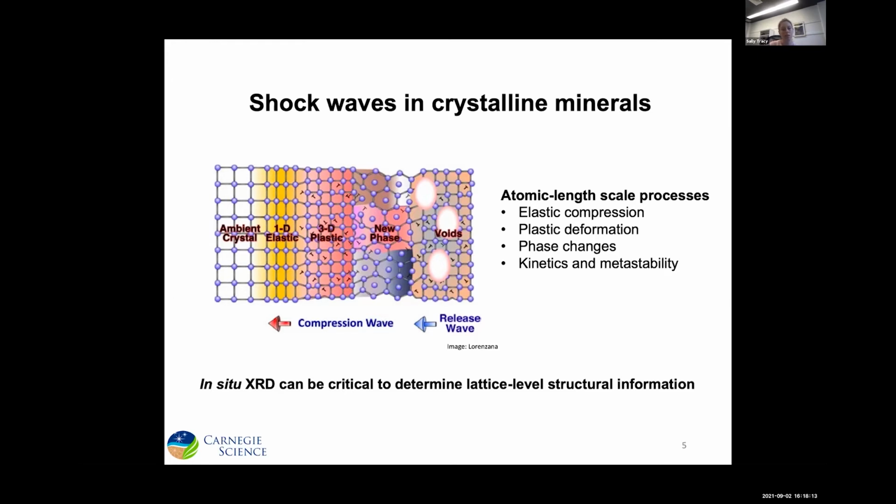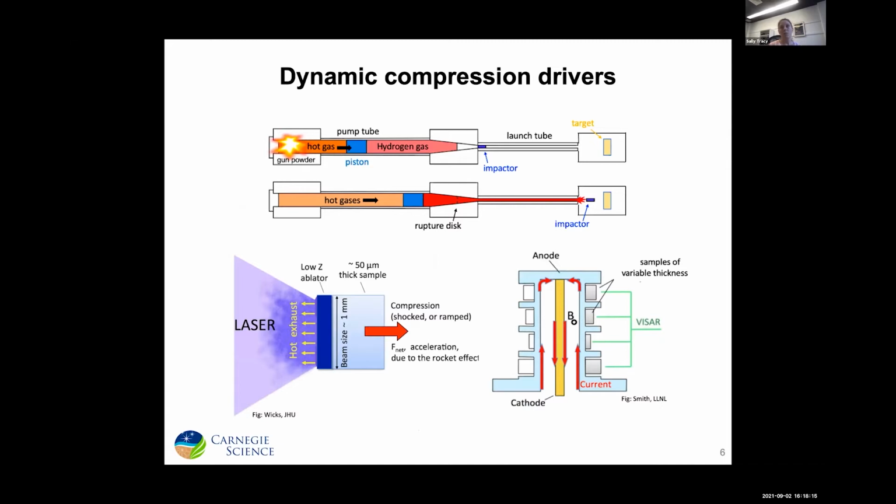Typically when we talk about generating shock waves in the laboratory, we can use a range of different drivers. This includes things like a gas gun experiment where we fire a high-speed projectile at velocities up to several kilometers per second, which then impacts our target or our sample, sending a shock wave through the material. In these types of experiments, the typical duration of the uniform stress state that we can achieve is on the order of hundreds of nanoseconds up to a microsecond.